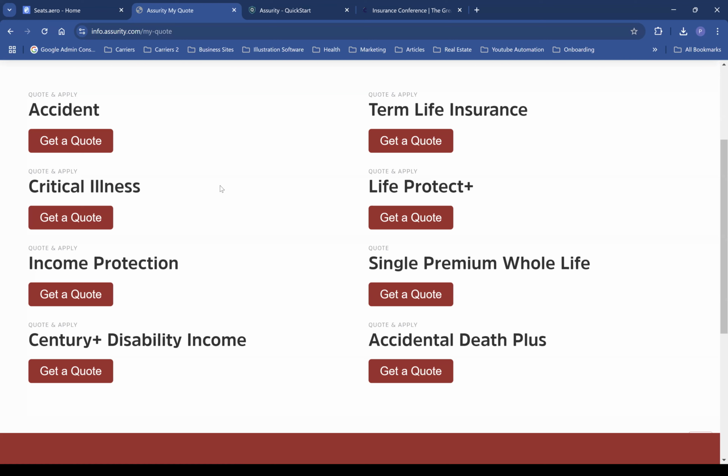What is their income protection? Is that a hospitalization? That's term. Yeah, or that might be term. I don't know what income protection is. I usually only use them for the DI and for the critical illness policies.